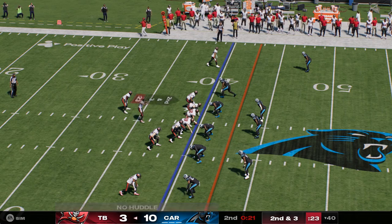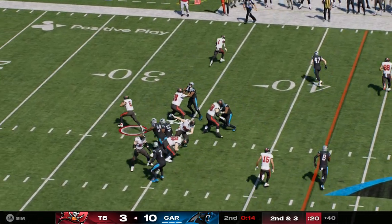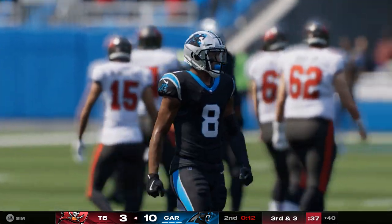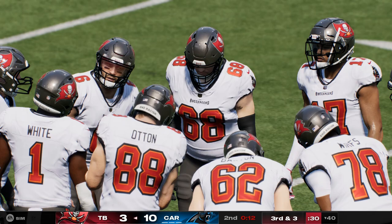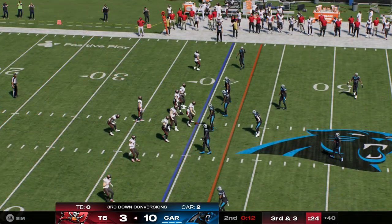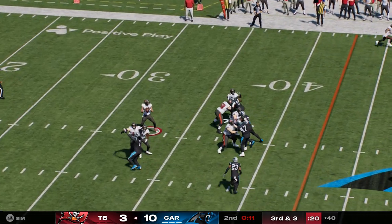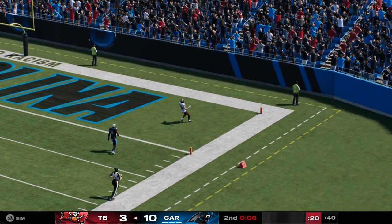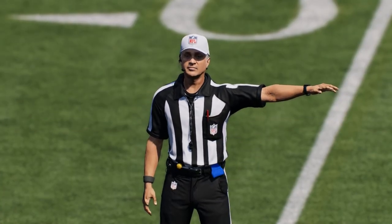Second down and three. Throwing is Baker. They'll be forced to just throw that one away. It's incomplete. Third down, three to go. Here's Mayfield. He's going to take a shot down the field. And penalty flags come in as it winds up incomplete, but no doubt there was contact there.